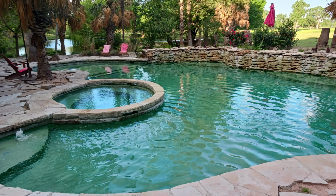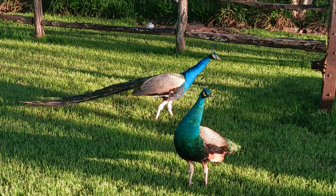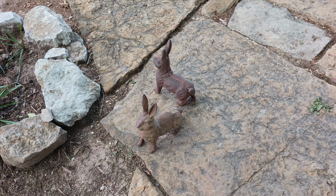Here are the things that we liked and did not like at the Moon River Ranch. First of all, the things we liked. It was a beautiful property. It was fantastic. There was even a little sort of old west village with a chapel where you can have weddings. There were just little surprises everywhere.